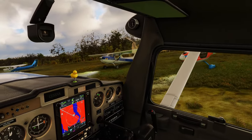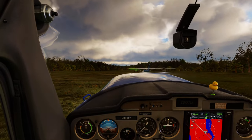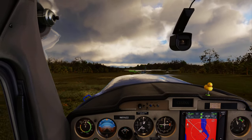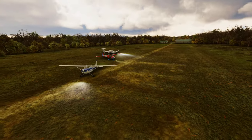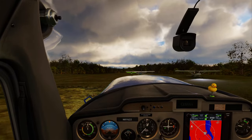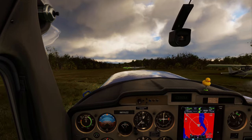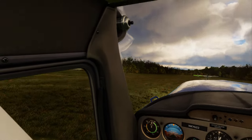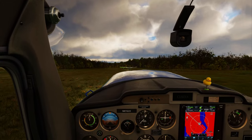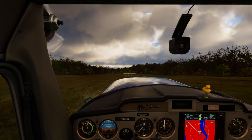Oh, whoever's in the CTLS is in an American flag livery too. That's even better. Oh yeah, that's awesome. It's got these stars on it and everything. It's red, white, and blue. I love that. That's hilarious. Now, what would be even funnier is if the next airport was a Biden 2020. Yeah, I really wanted that.